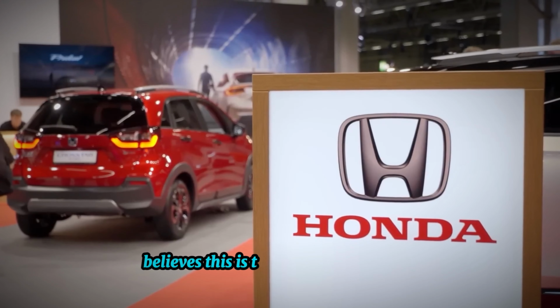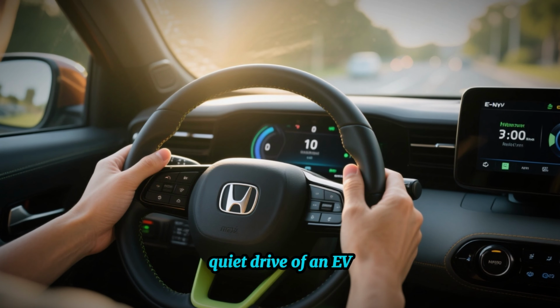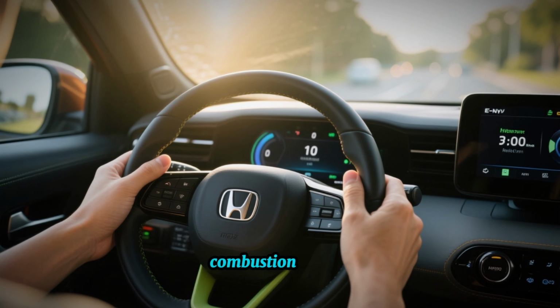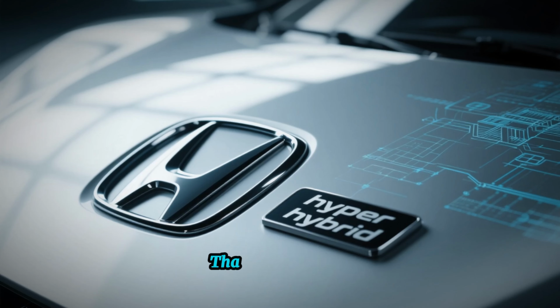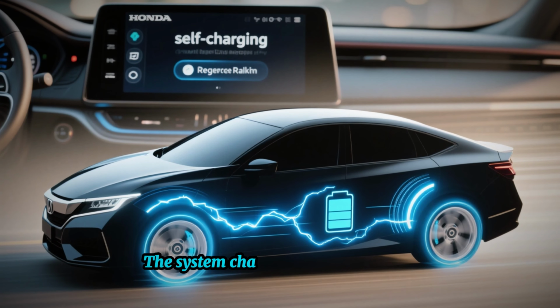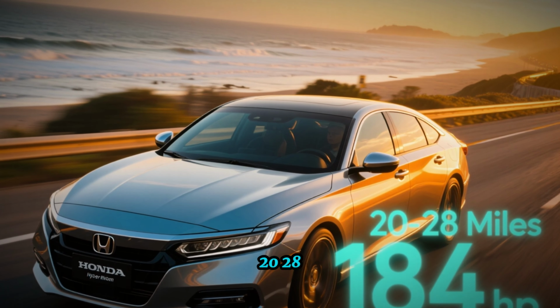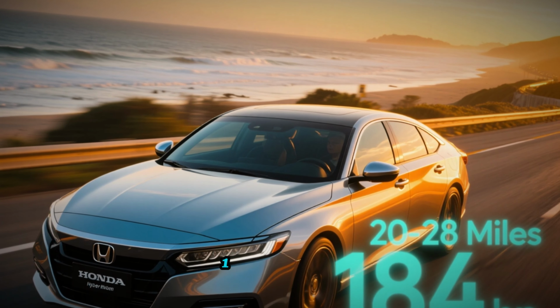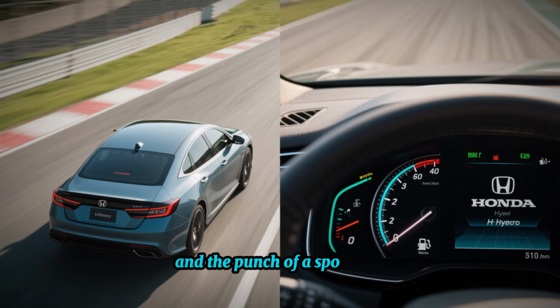Honda believes this is the best of both worlds. You get the smooth, quiet drive of an EV and the quick response of a combustion engine. Plus, it promises fuel economy rivaling diesel engines. That's a bold claim. The best part? No need to plug in. The system charges itself as you drive. Honda is targeting an incredible 28 miles per liter with as much as 184 horsepower. That's like getting the mileage of a hybrid and the punch of a sports car.